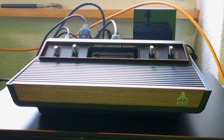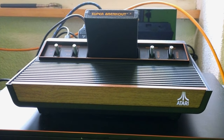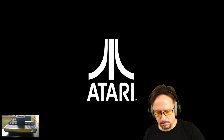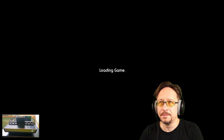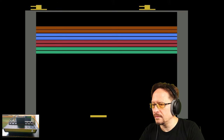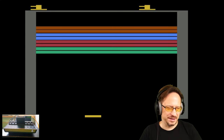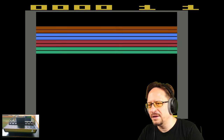Let's try this one, Super Breakout. I used to like Breakout games on the Amiga, which was like, I think over 10 years later that I had my first PC. And graphics were a little bit more evolved back then. Yeah, this is basically just the geometrical lines and figures.